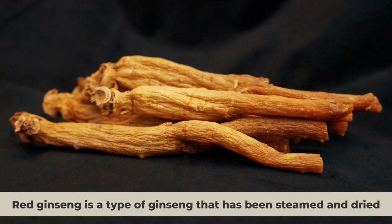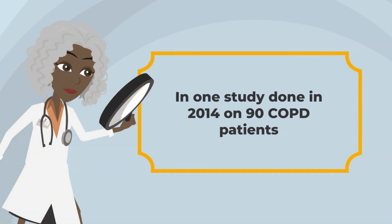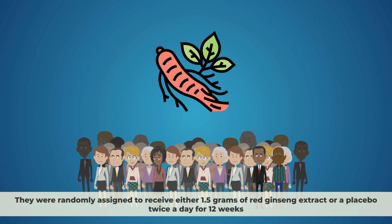Number 5. Red ginseng. Red ginseng is a type of ginseng that has been steamed and dried. It is often used in traditional medicine for various health conditions, including COPD. In one study done in 2014 on 90 COPD patients, they were randomly assigned to receive either 1.5 grams of red ginseng extract or a placebo twice a day for 12 weeks.